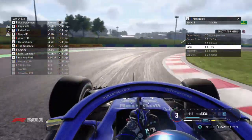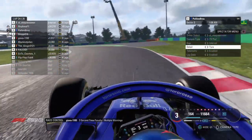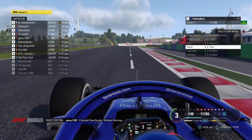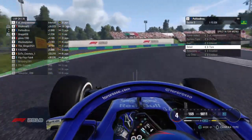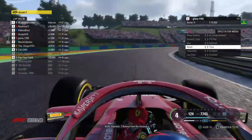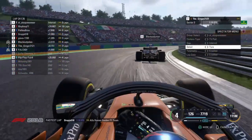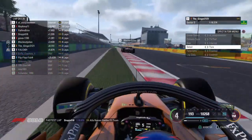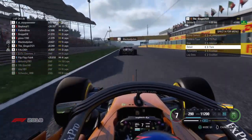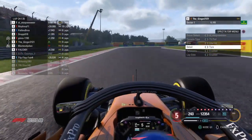As we have Polino Bros seemingly doing a good job of copying Rhythms' pace, around 7 seconds, as we have Giova with a time penalty with multiple warnings. I wonder if we will see people getting disqualified, as we have action here between the Ginger and Blackout Julian, as we have quite a big lag spike from Blackout Julian. Hopefully the Ginger has not lost any bit of his front wing over there.